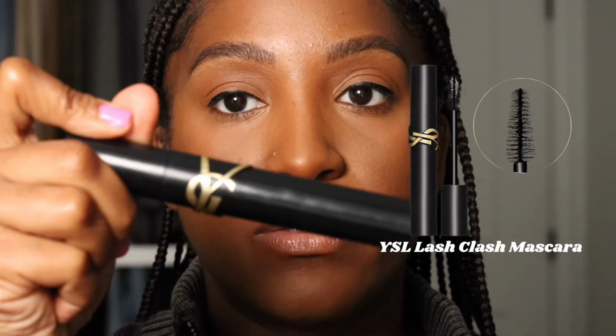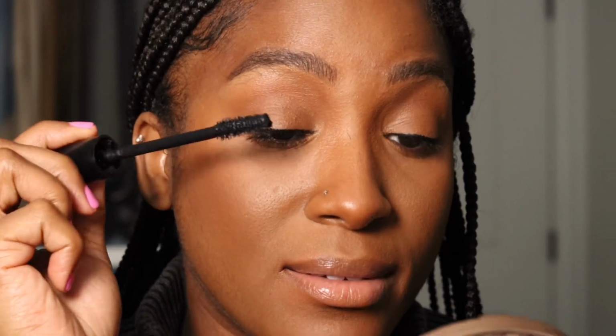The mascara I love to use is the YSL Lash Clash. Love this mascara. I think it's actually time for me to get a new one, but this is the best mascara I've ever used. Hands down. Not gonna lie. I'm gonna be a little bit lazy today. We're not gonna do lashes. I'm just gonna go overboard with the mascara.